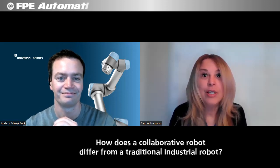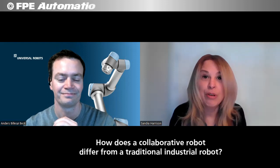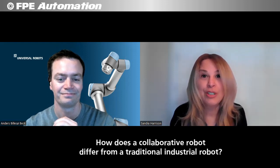For those who are watching and don't know, can you explain how a collaborative robot differs from a traditional industrial robot? Absolutely. A collaborative robot is unique in the applications it's used in. Of course, many initially think about safety when thinking about collaborative robots, the ability to work seamlessly among humans.